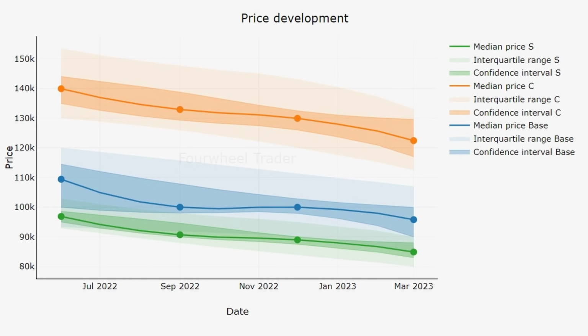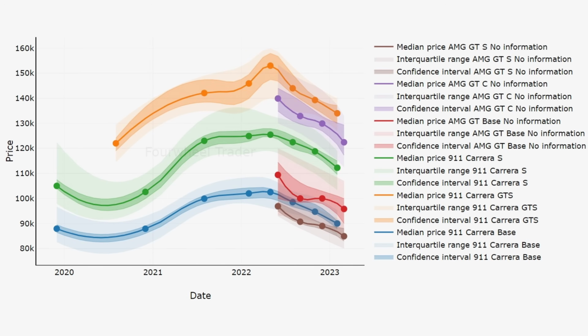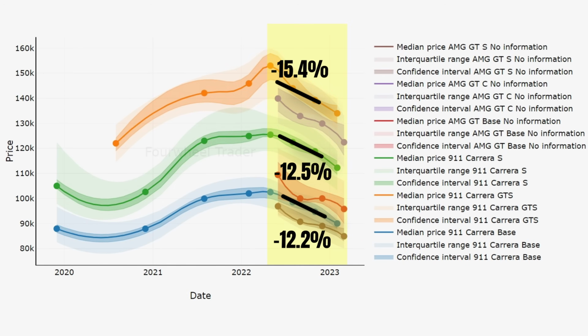Look what happens when I add the 911 Carreras to the graph. Over here we have now in orange the 991.2 GTS, in green the S, and in blue the base model. Compared to the market top, base prices are down by 12.2%, S prices by 12.5%, and GTS prices by 15.4%. So what's all the fuss about? Depreciation rates are almost identical to the ones in the 911 Carrera market, a car that isn't known for its excessive value loss.